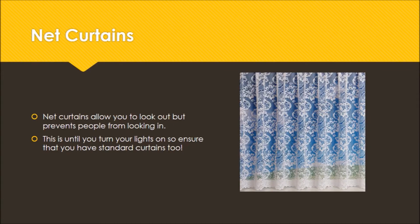So you have to bear in mind with net curtains that as soon as the lights go on, your room becomes instantly visible. Okay, so you need to make sure that you do have a set of standard curtains as well.